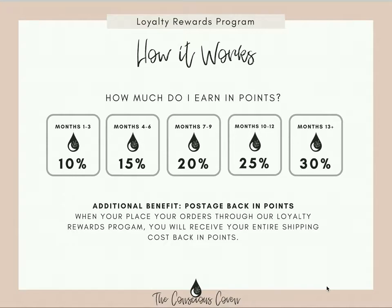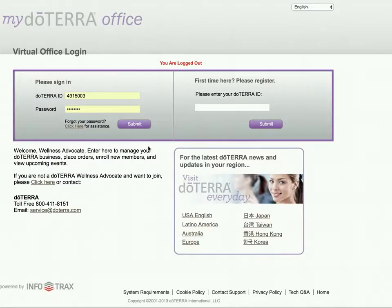Now, the next thing that I'm going to do is walk you through your back office, and show you how you can place an order, how you can edit your order, and all of those amazing things. I'm just on the login screen for doTERRA's virtual office. This is where you want to go to access your doTERRA account, to place any orders. You can see how many points you've accrued and all of that kind of information.